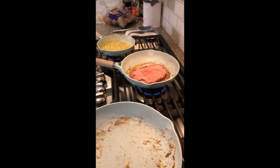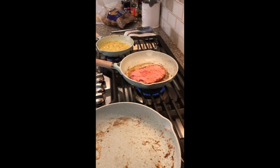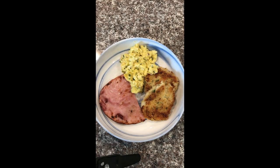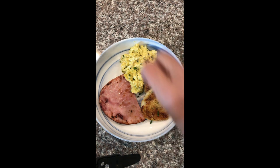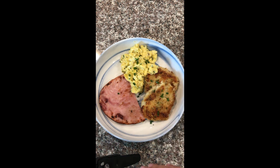The ham is ready to go and the eggs are just about there, so time to plate. Here we have it, Colcannon potato pancakes. Give it just one last little garnish of the chives. Some creamy, cheesy scrambled eggs and a ham steak. Let's dig in.